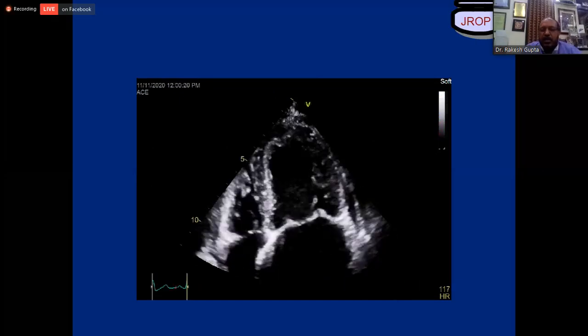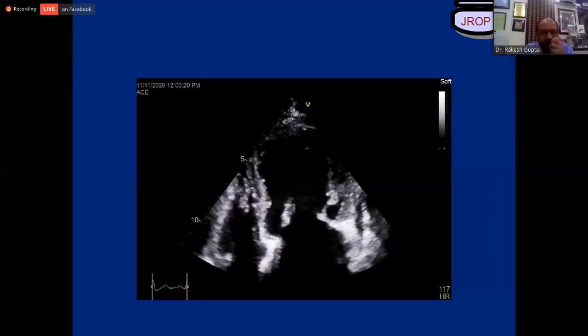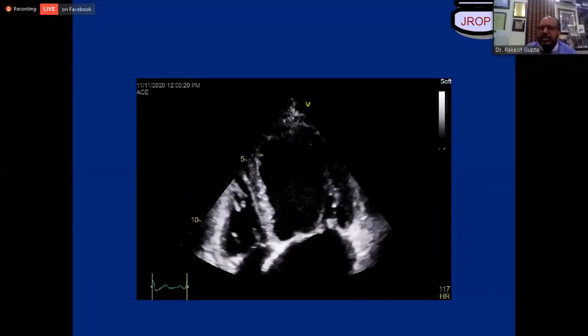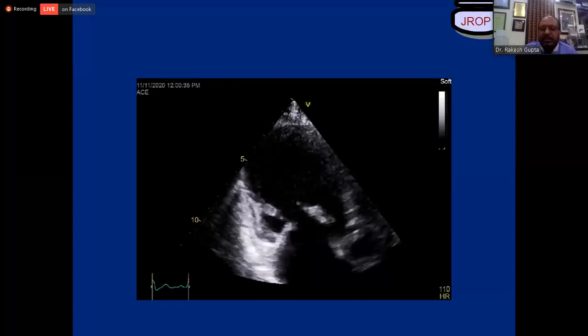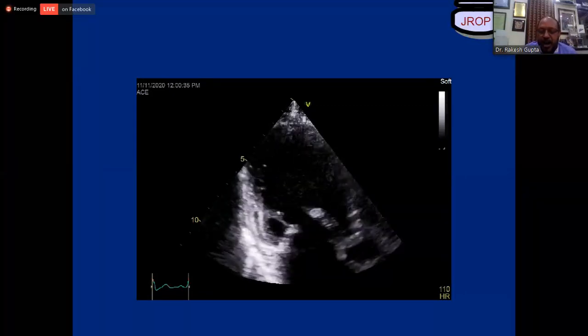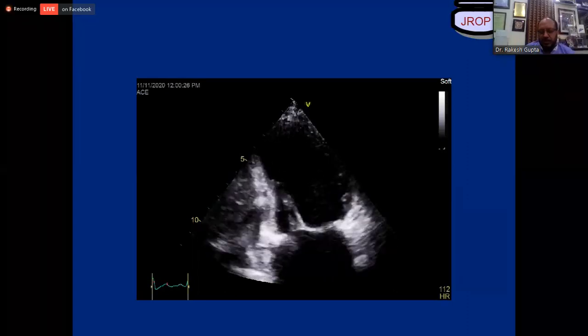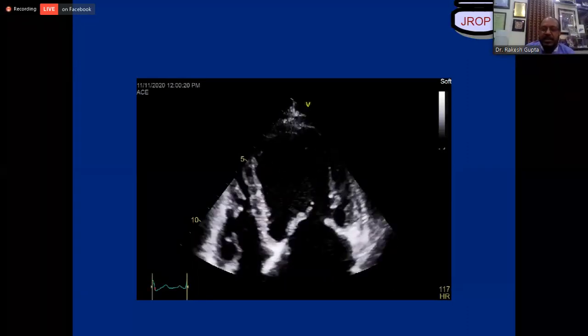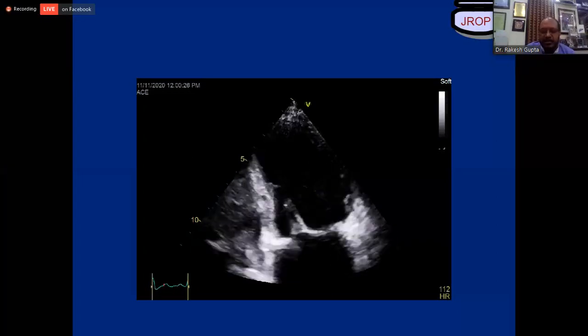Then let's look at the LV function now. And very critically, if you look at the LV function, LV looks to be reasonably fine. 4-chamber, 2-chamber, and finally the 3-chamber view. And apart from LV, there's something very important seen in this particular view. 4-chamber, concentrate, that needs really good concentration.